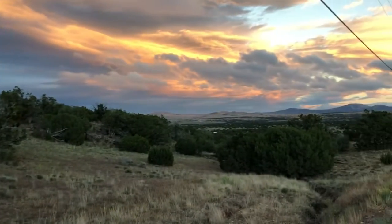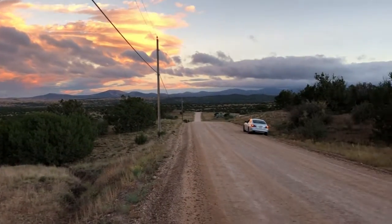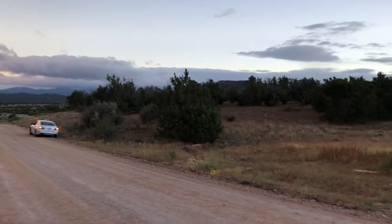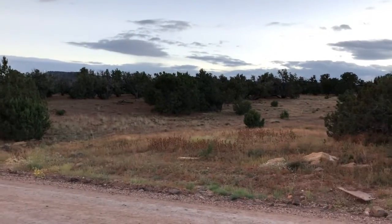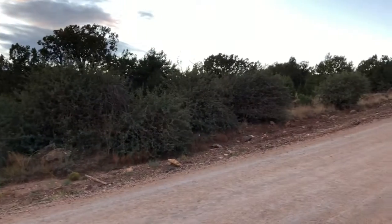has a view of the valley here. So this would be your view. I'm gonna give you almost a 360 degree view. We're about 6 p.m. here. So as you can see, you don't see any neighbors.